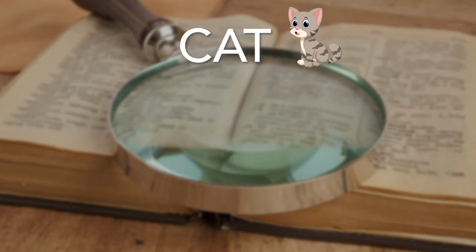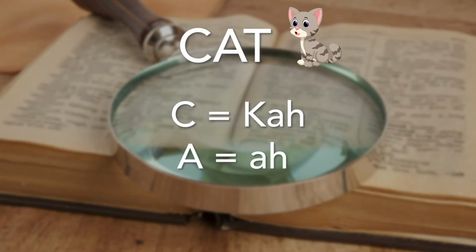Let's look at the word cat. This word is made up of 3 different sounds. C makes the k sound, the A makes the a sound, and the T makes the t sound. The way we decode the word cat is by putting those 3 sounds together to pronounce the word.